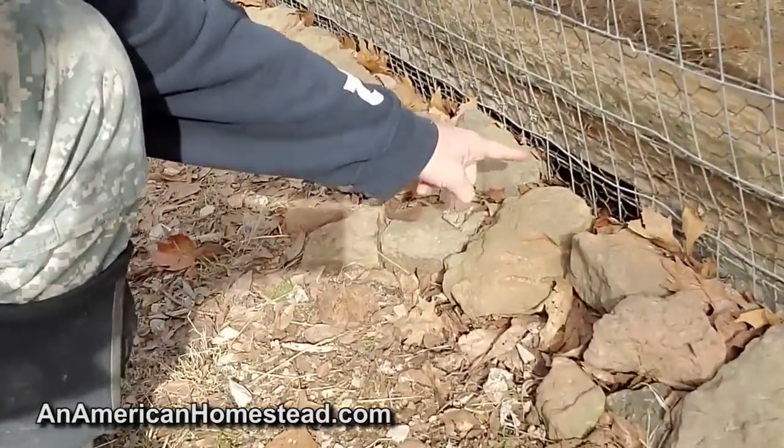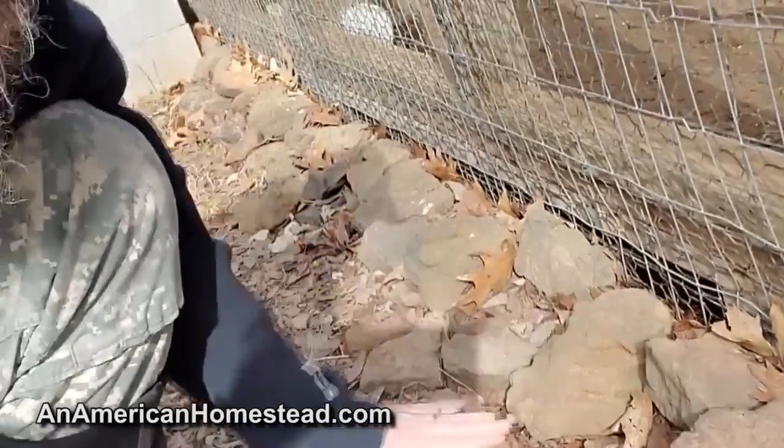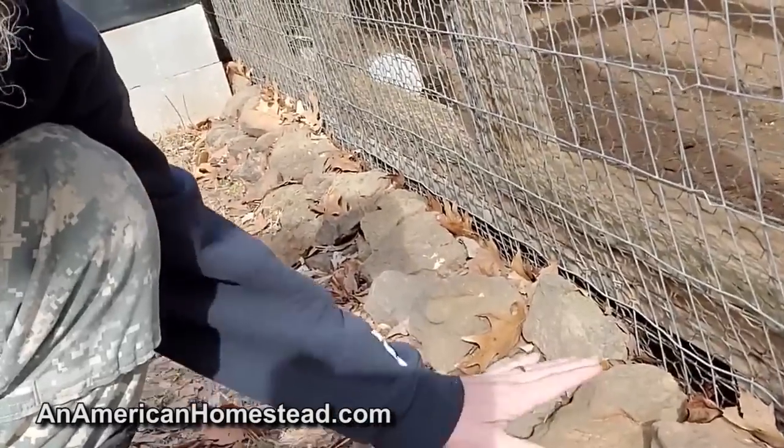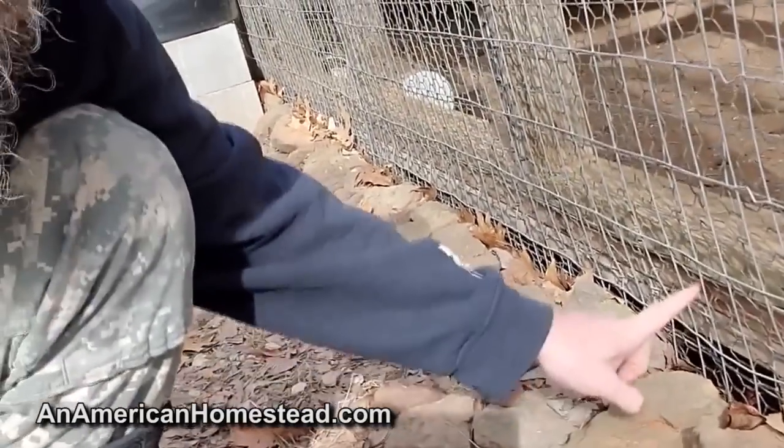Now this here basically goes down into the ground, and then there's sheet metal under these rocks. So if you dig down here, there's sheet metal that protects from some animal coming and digging through here to try to get under here.